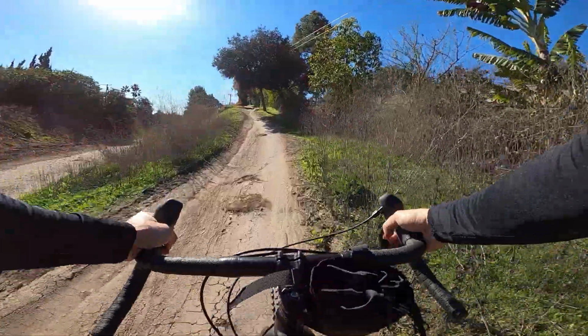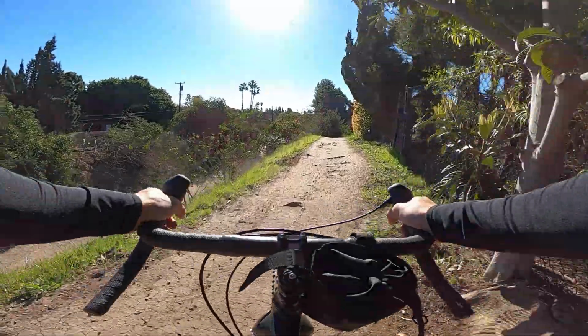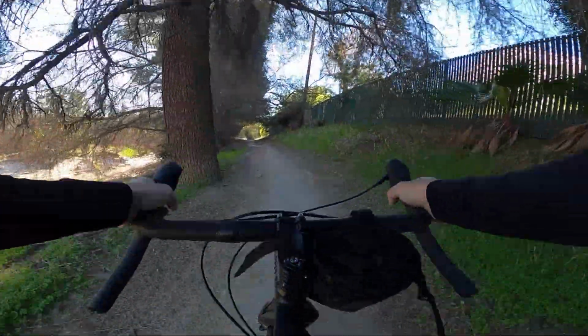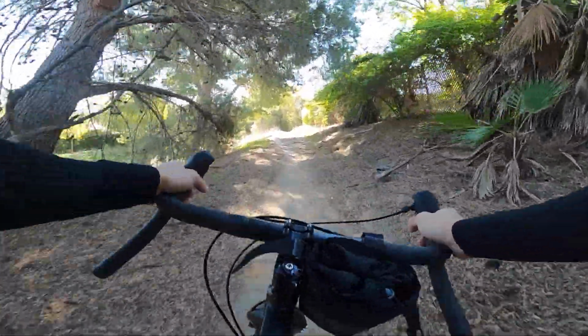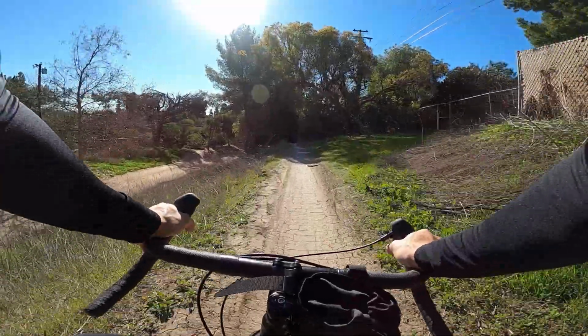There's this little single tracky parallel section. That 48 tooth cog has been kind of clutch. Speaking of clutch, the drivetrain is really silent on all these bumpy trails because the Advent derailleur is clutched. See what I did there? So far I really like the shifting on the Advent X.